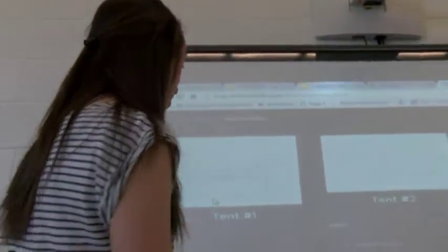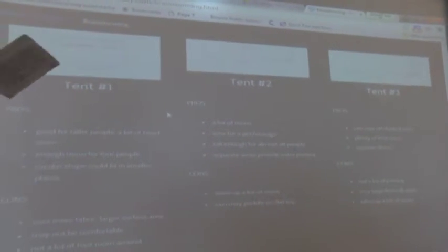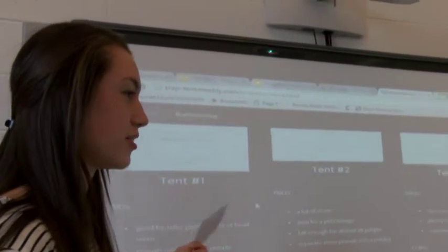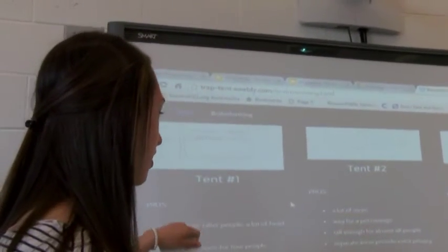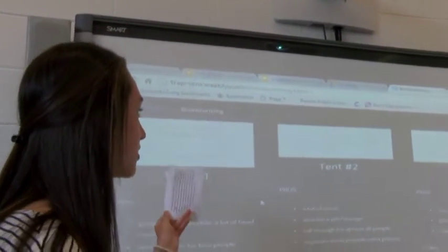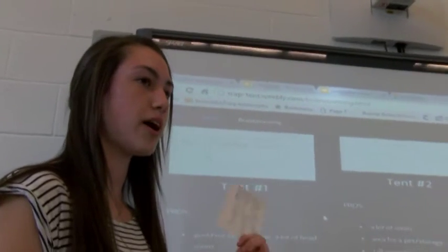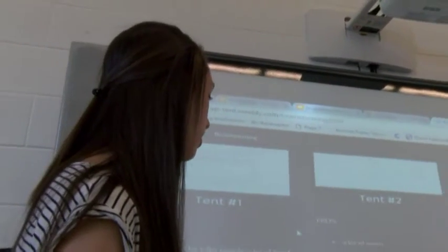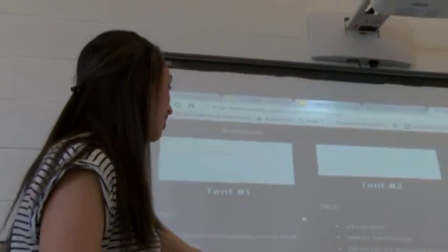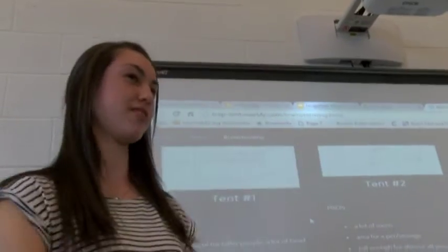I'll read the pros and cons of the design. The pros were it has a lot of room because it's really long, an area for a pet or storage in the middle. It's tall enough for most people, and the separate areas provide extra privacy. And also the square corners add extra space for the sleeping bag or storage. And then the cons are it does take up a lot of room because it's so long, and the rain can puddle in the middle part if it runs off.